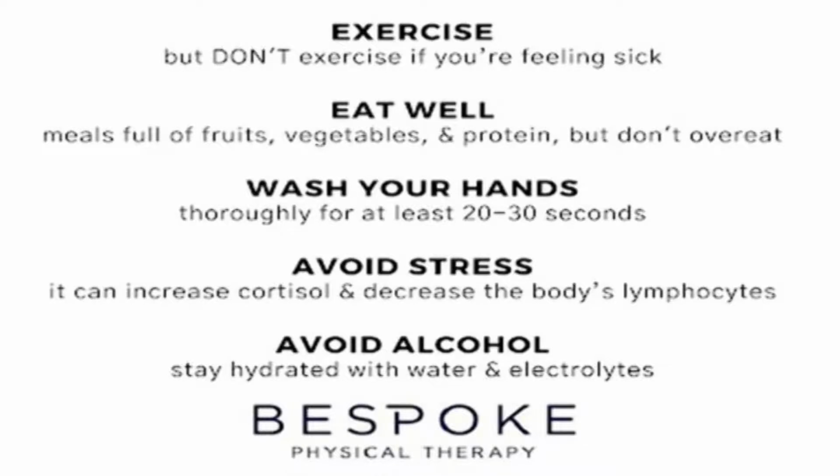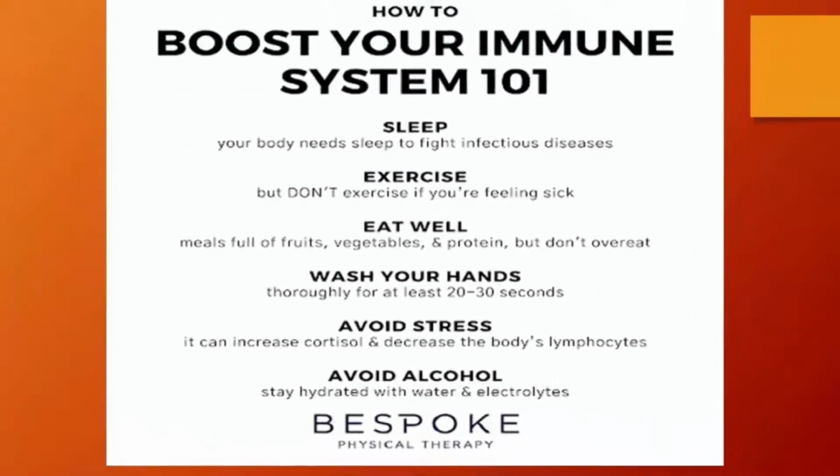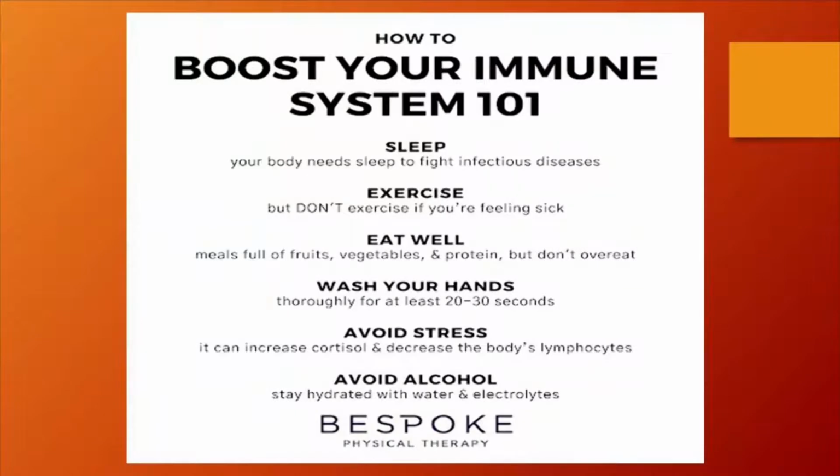Eating well, washing your hands, avoiding stress, and a very big one that is important as we move into the holiday season is the consumption of alcohol. It is quite well known that alcohol actually weakens your immune system. So be very responsible in the way you consume alcohol, especially during this time of the COVID-19 pandemic as we move into the holiday season.